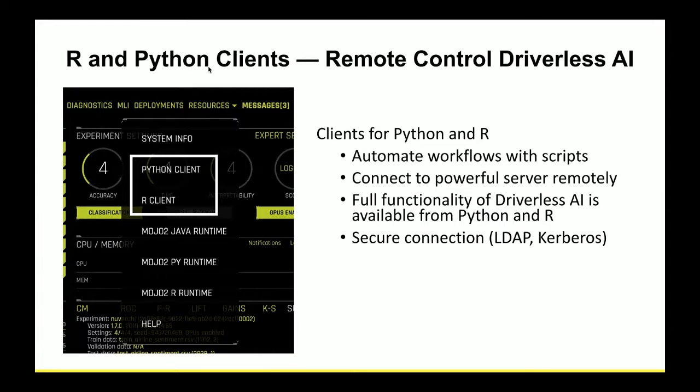And these scripts can upload data, they can run experiments, they can download the results, they can make predictions remotely, they can pretty much do anything you can do from the GUI, because every call from the GUI goes to a Python backend, and the same calls can also come in via REST APIs from these clients over the internet, right, over the network.